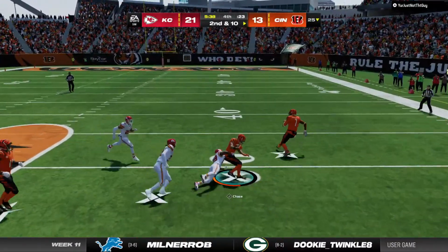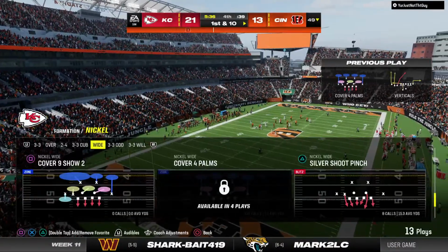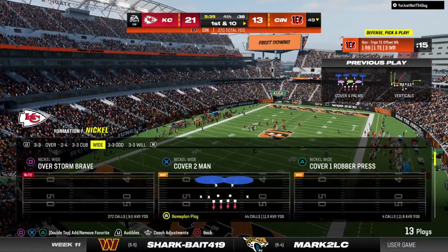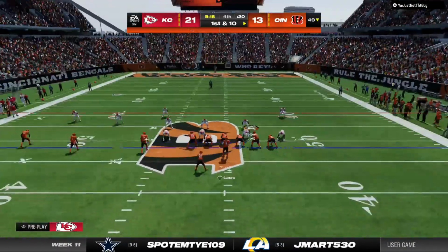Again, it's Burrow on 2nd and 10. And he'll find Chase on the right side, complete. And they nearly get this all the way to midfield. Mark him down at the 49. That one covers 24 yards. It's a first down.